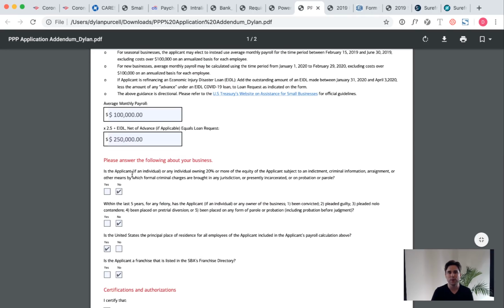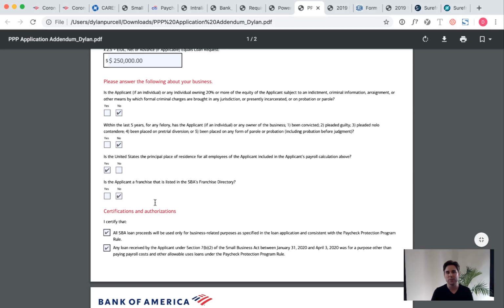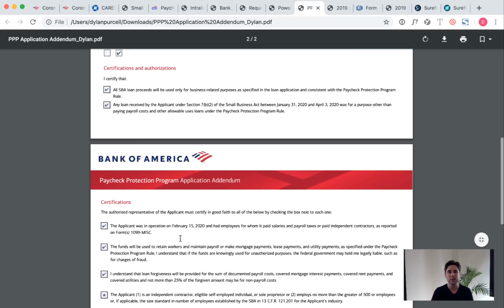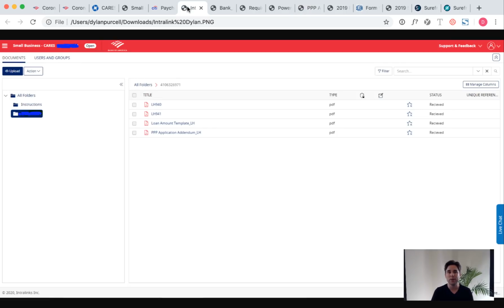And then it's going to ask you for a few questions here, including security questions and then certification questions as well. So the first 2 questions are a criminal background check. I'm going to hopefully click no on these 2. The next one is the United States principal place of residence for all employees? In our case, yes. Next one is the applicant a franchise that is listed in SBA's franchise directory? In our case, no. Then some certification questions, that you're filling out here. And then you're going to enter your name of business, and then also your name of signer for business. Click on these, and that's it. So save that to your computer, and then again, upload that to Interlink.